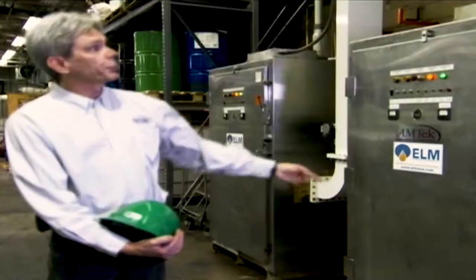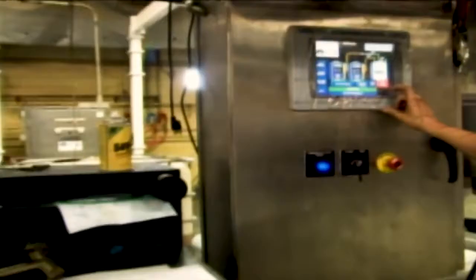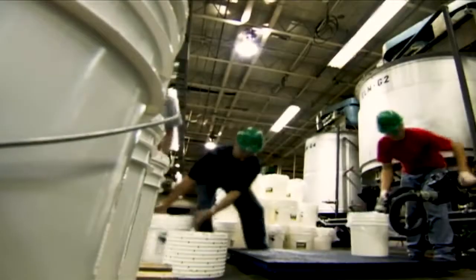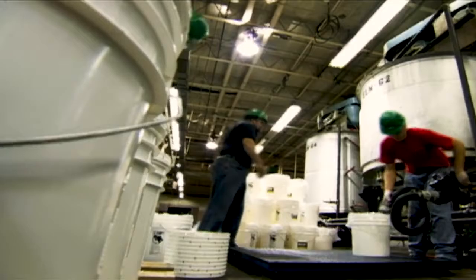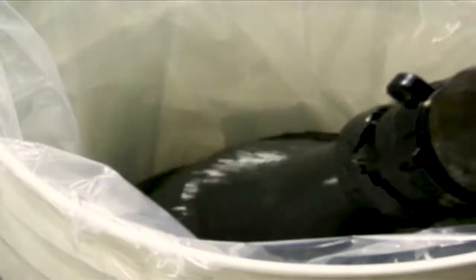That energy is then transported through that waveguide over to the applicator and then dispersed into the product inside that tank. The microwave application is so much more efficient, it's much safer, it's a lot easier to teach people to use, actually taking about 1/3 as much time as the conventional method of heating. Which allows ELM to produce more high-performance bio-based greases faster and cheaper.